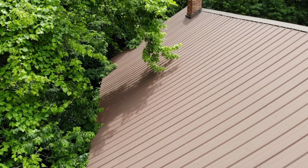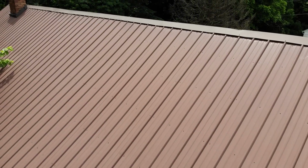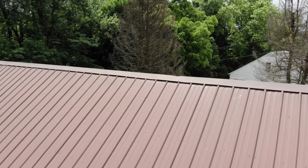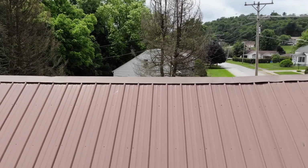But you know, the big span of the roof, the main part, is good. It's a newer metal roof. It should last, you know, forever basically. The color might fade, but that should really be the only thing that ever happens to it.